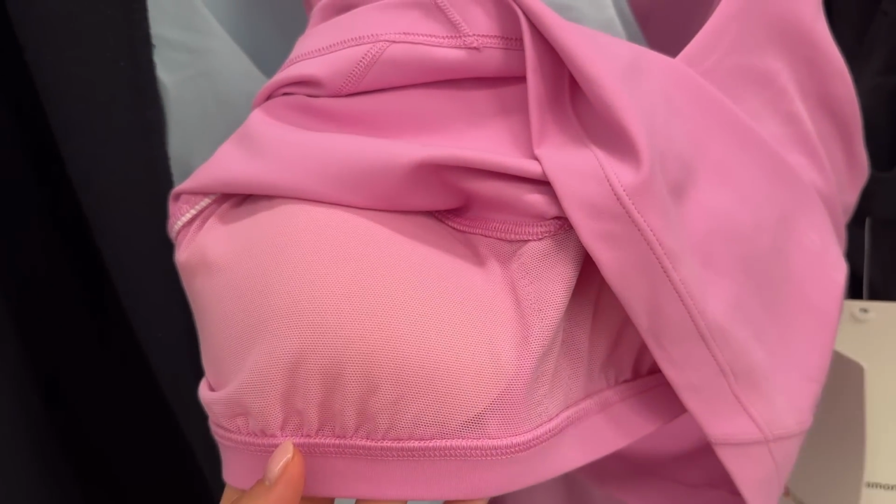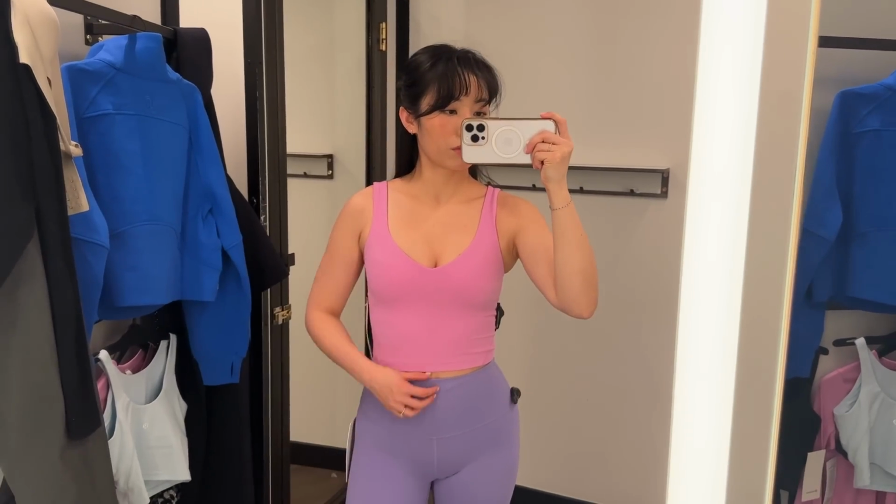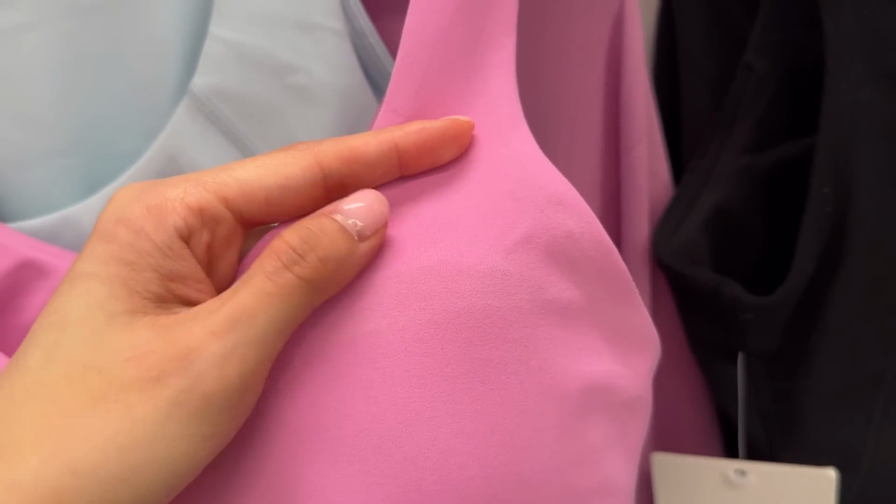Similar to the high top Align, these also have the built-in sports bra. The sewing is great, they do look seamless. It does look cute on, but I'm just not sure if they're gonna pill on me.